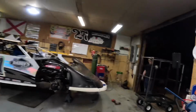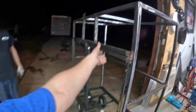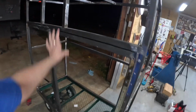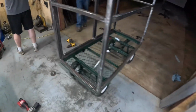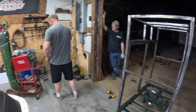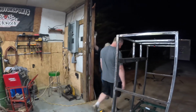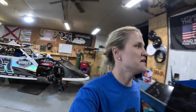Alright guys, so this is where we're at on the merch cart. The guys got the doors ready to go. Look at them. Professionals. All we lack is sheet metal on the sides and something on the bottom. And painting. The main fabrication part of it is finished. But it's freaking cold out here. Let's see how cold it is. It's probably really getting cold, but I'm freezing. It's 60 degrees. I am about to freeze.